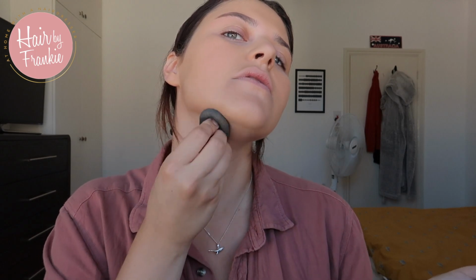Okay, now I get a bit more product on the beauty blender, like that. Just pat it on the wrist, and then I go around my neckline, because my neck's really pale. My chest is quite brown, but my neck's really pale. And then I'm like, brown, pale, brown, it just doesn't work for me.